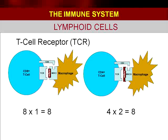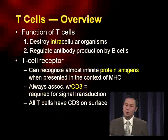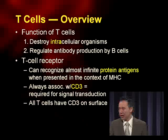All right, so now let's talk about the different arms of the immune system. We'll first talk about T cells. So what's the function of a T cell? Well, T cells are important for destroying intracellular organisms, and they also regulate antibody production by B cells. So the T cell receptor, kind of like the B cell receptor, can recognize an almost infinite variety of protein antigens when presented in the context of an MHC molecule. This T cell receptor is always associated with something called CD3, which is required for signal transduction for the T cell. So all T cells will have this CD3 on their cell surface.